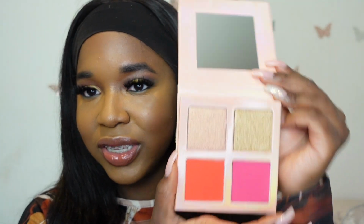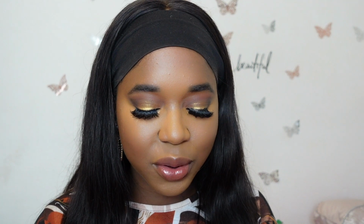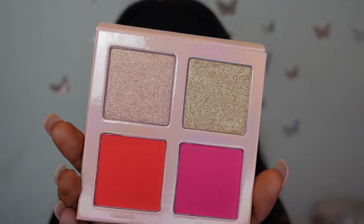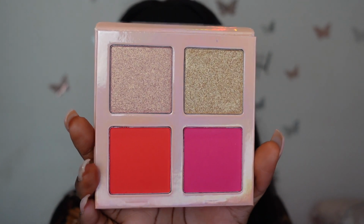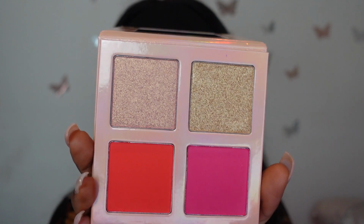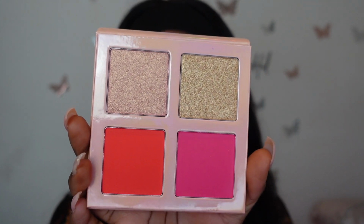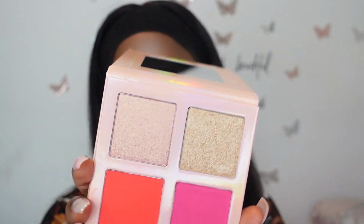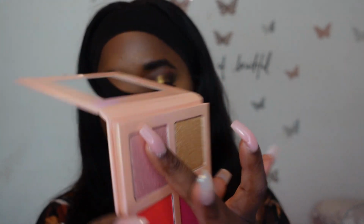And look at the tones. I think these are just so, oh, I just want you guys to look at the tones that are in here. I love the look of these. They do look a little intimidating upon first glance, but I feel like they're gonna blend out and look amazing. So I'm gonna go ahead and do some swatches. We're gonna start with the highlighter shades, and I'm starting with this one over here.